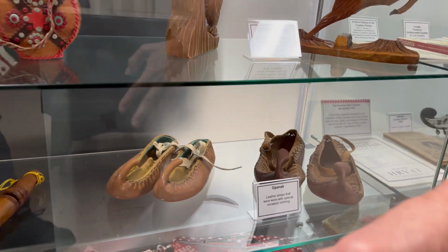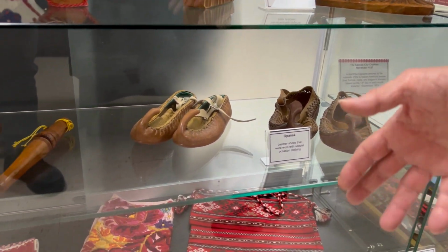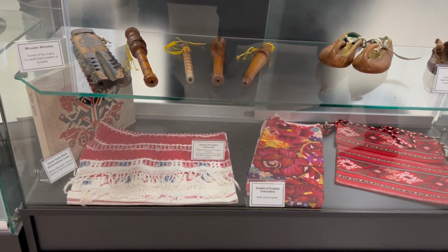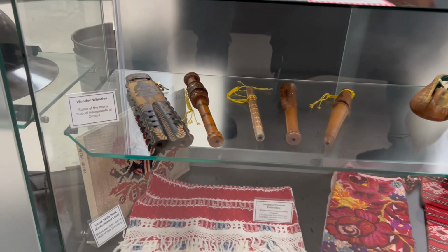And then that's just some handiwork of what the women did. And I think in most of those countries over there, all the women did some sort of handiwork. Yes. You know. So. Oh, this is that one again.